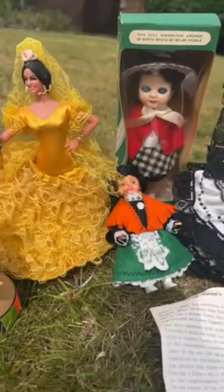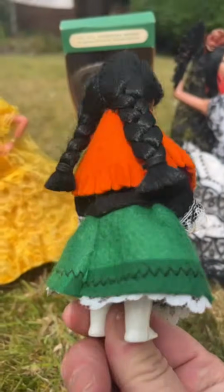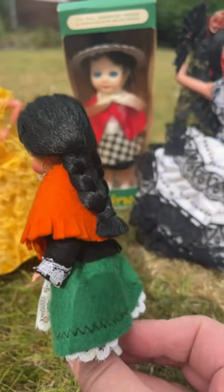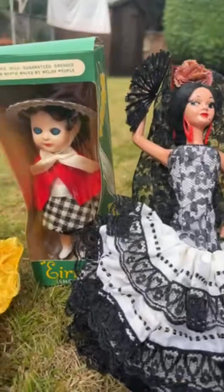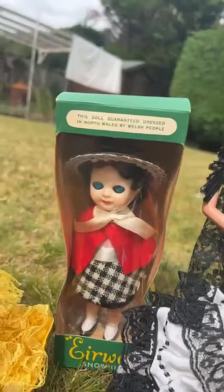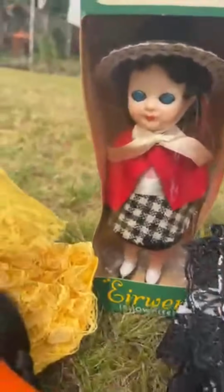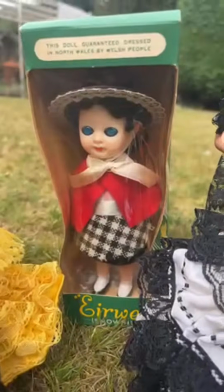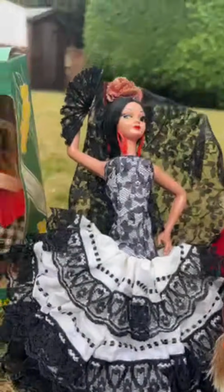And then we have this gorgeous little girl here who I wasn't sure where she was from, but she's actually a little Irish girl. And it's interesting, we depict the Irish girl with blue eyes and dark black hair, not dissimilar to the little Welsh girl behind her. And what I found interesting about this one is it says this doll is dressed in North Wales by Welsh people, and her name is Erwin, which means Snow White. So did the story of Snow White come from Welsh people, because she's very white and she has black hair and bright blue eyes?